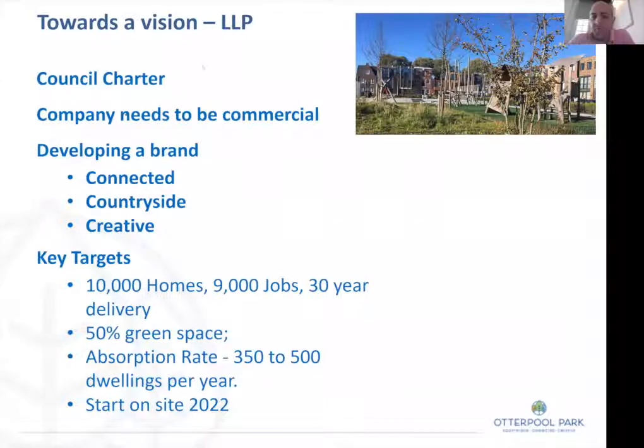Just on the branding front, Andy, with getting Otterpool ready for when it comes to marketing on the 3 C's, was it felt that the coastal element of it was not, because it's 10 minutes away from the coast, one that should be marketed or pushed, or not necessary? Is it felt too far away? It's a really good question.